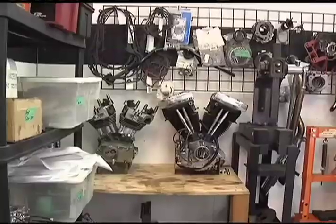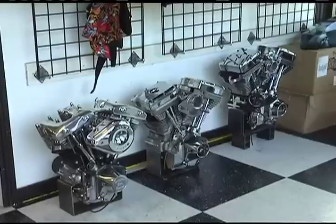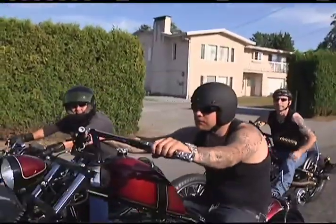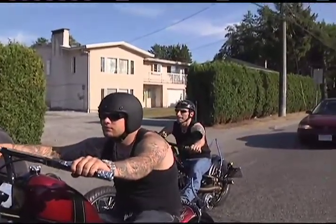The Shovelhead comes from, I just think it's the coolest motor Harley's ever built. It looks good. My dad's into aircraft, and the Shovelhead motor looks the most like an old radial aircraft motor. It's just very mechanical. You can hear it running. It has the ultimate in the Harley sound that the new motors just don't have.